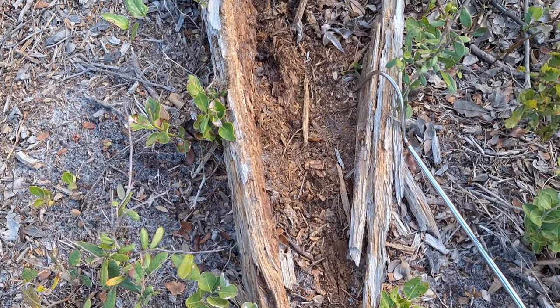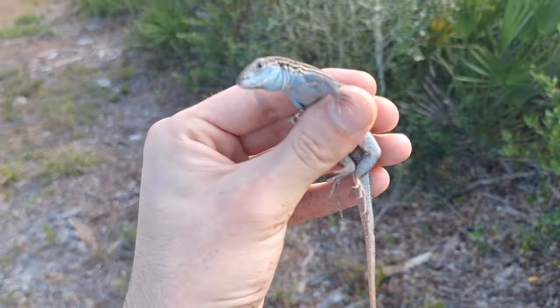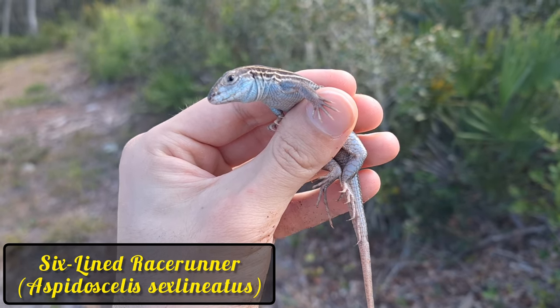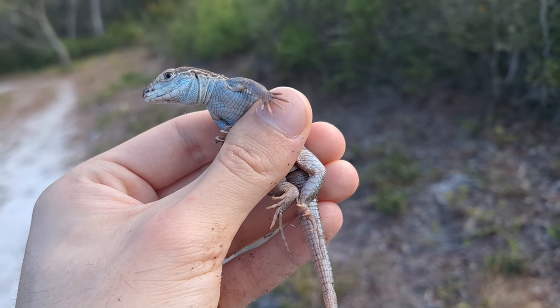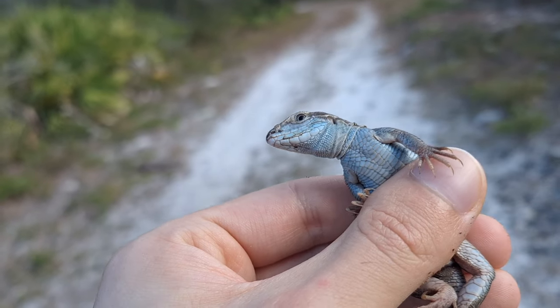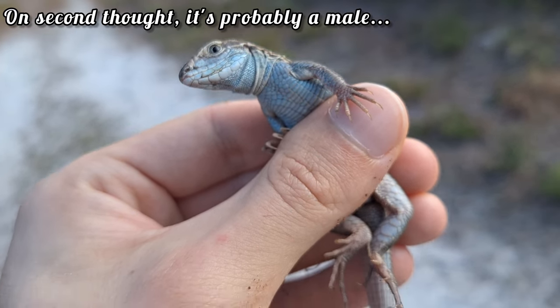I just flipped this big piece of driftwood, and underneath it is a six-lined racerunner. This is the second time I've ever caught this species. They're probably the fastest lizard in Florida. I believe this one is a female because the belly is not blue. It's close. There's a bee harassing me right now, so that's why I'm backing up.